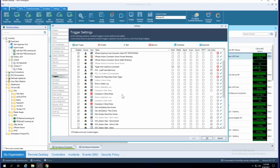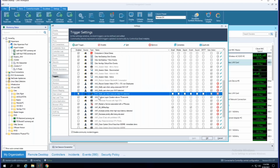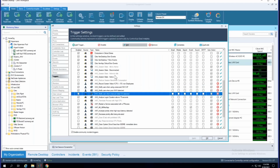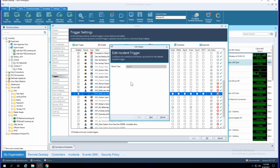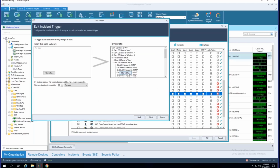So I'll just look at one because they're all pretty much the same minus the different metrics that they're keying in here. I will go for this one because this is the most complex one. Here's our 3, and these will become community triggers shortly. Notify user when insecure older OS is detected. So we're targeting a session, and we're looking for all of these different properties.